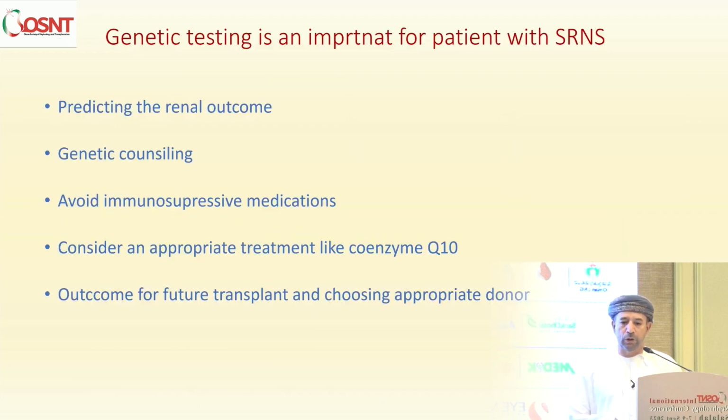So why is it important to do genetic testing for steroid-resistant nephrotic syndrome? It is needed to know the renal outcome, because as we mentioned, patients with a genetic cause will most likely progress fast to end-stage renal disease. It is also important for genetic counseling, to give the parents the risk of the next pregnancy, and also for pre-implantation and marriage counseling. Also, these patients will not respond to immunosuppression, so you need genetics to decide about immunosuppression.